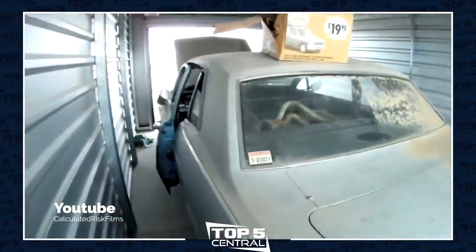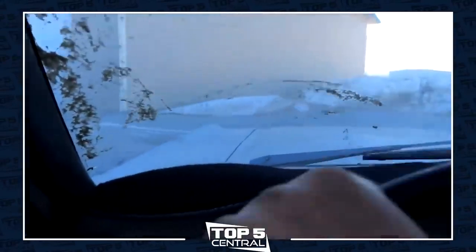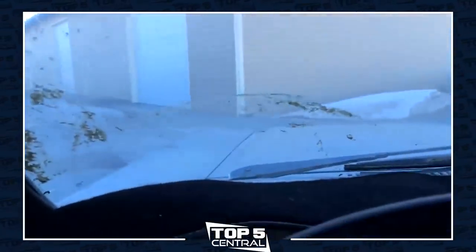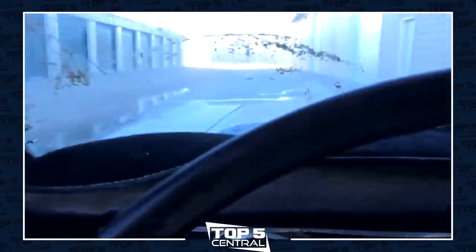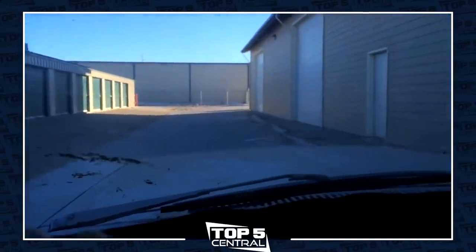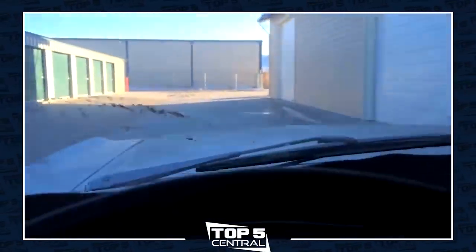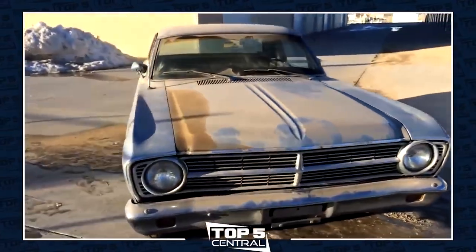All right. So here we go. We got a 66. Haven't got any dirt off of this thing yet. It took me a while to get a few things rectified to get it running. But we're going good now. It runs and drives all right. Obviously needs some work, needs a restoration. So I think my plan with this car is just to say I've had my fun with it.